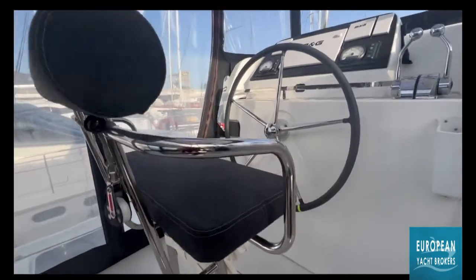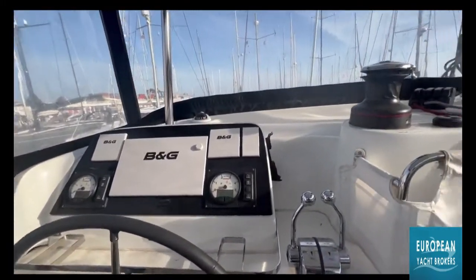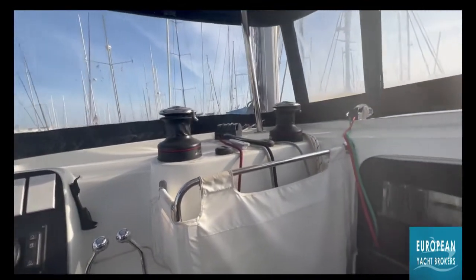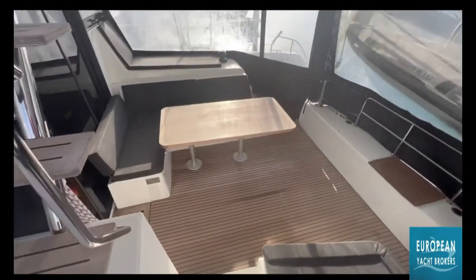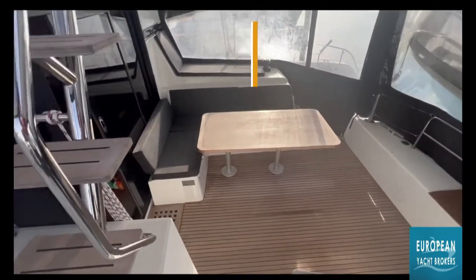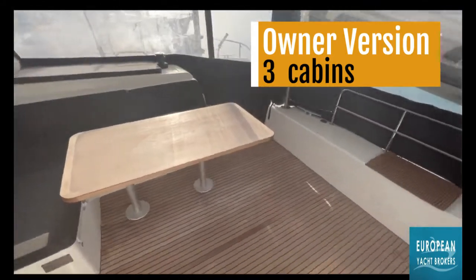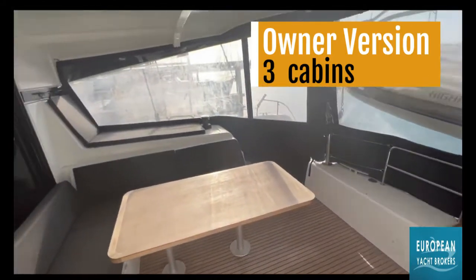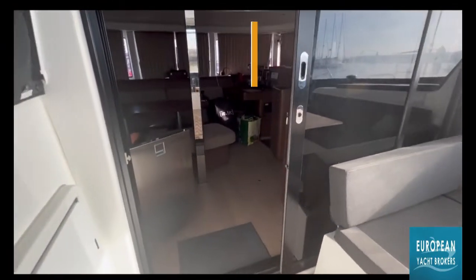If you'd like to know anything about this boat, or if you'd like for us to arrange finance for this boat, we can. The current owner is asking 460,000 VAT exclusive. So any questions, please ask, and we will answer the questions.